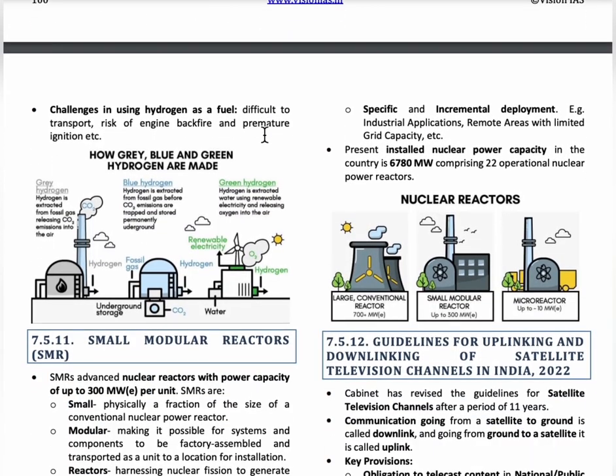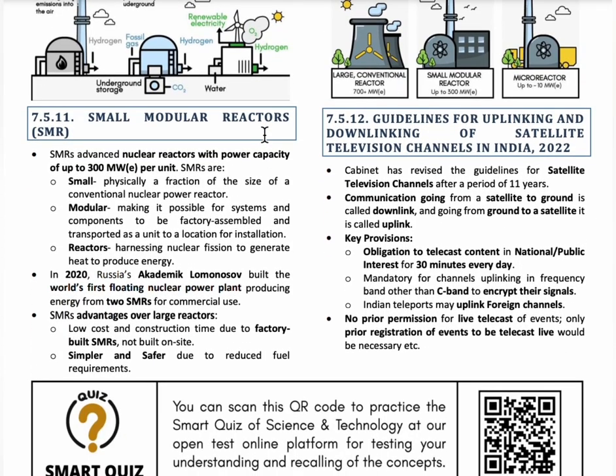The next topic is small modular reactors. In 2020, Russia's Akademik Lomonosov became the world's first floating nuclear power plant. The next topic is guidelines for uplinking and downlinking of satellite television channels in India 2022. If the communication is going from a satellite to the ground, then it is called downlinking. And if the communication is going from ground to satellite, then it is called uplinking.